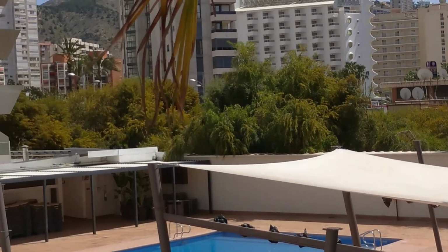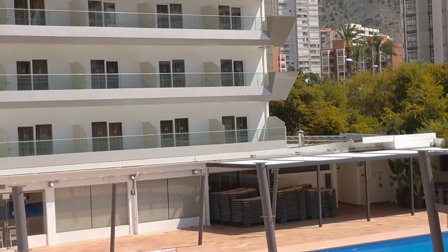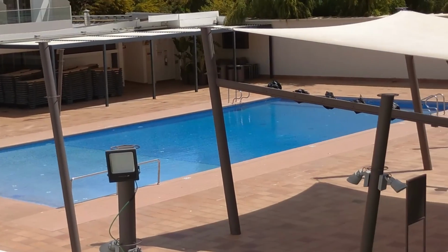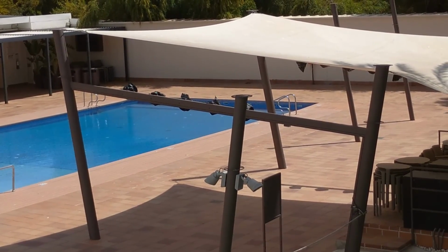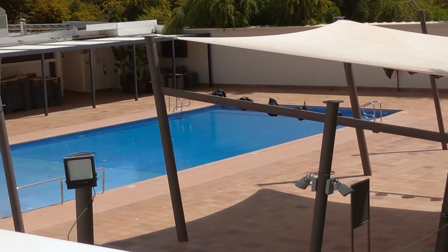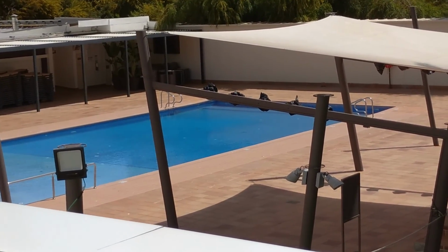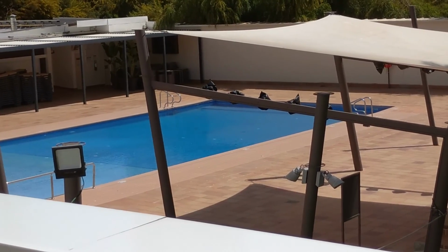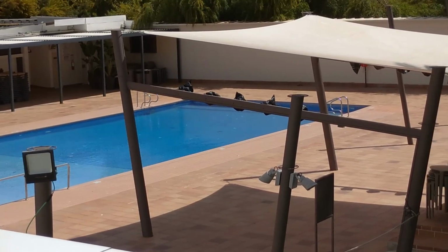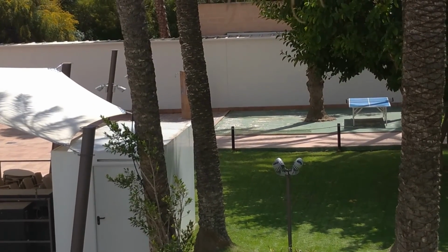There's the pool. There we go, better view of it. The floor goes up and down on this pool, so it's really shallow at the moment. It is quite a deep pool, I think. Probably about 6 feet deep. I take it's because nobody's in there. You'd imagine they are looking to get guests in soon.